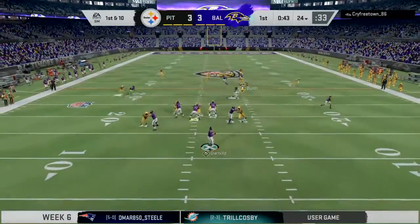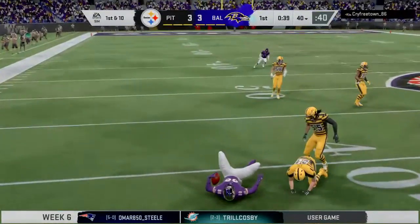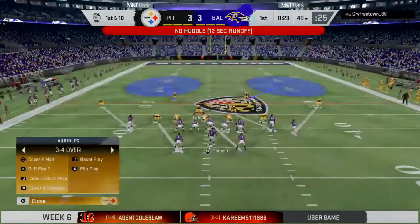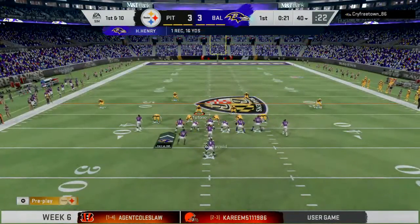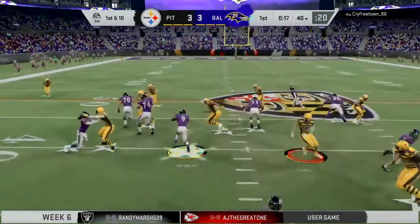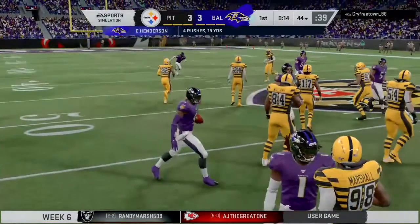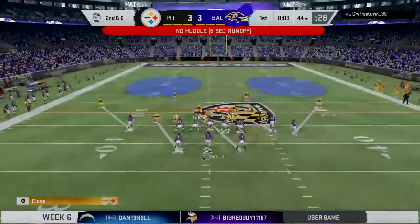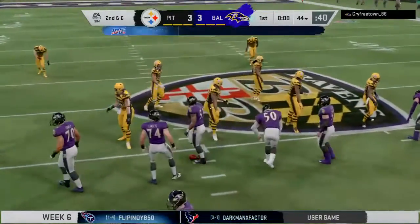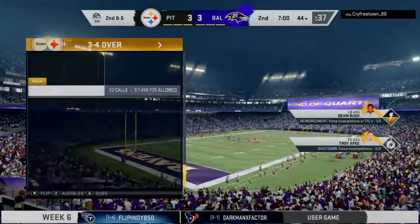On 1st and 10, Darnold. He completes it to Henry. And down he goes, but he takes it up to the 40. 16 yards on that one at a Raven 1st. So quickly all the way up at the 40-yard line. Henderson now on 1st and 10. And give him 4 yards there. It'll be 2nd and 6. These two teams all tied after one.